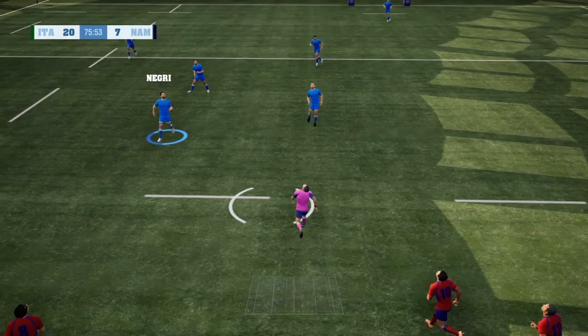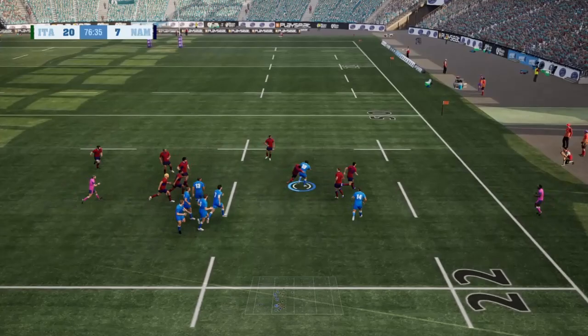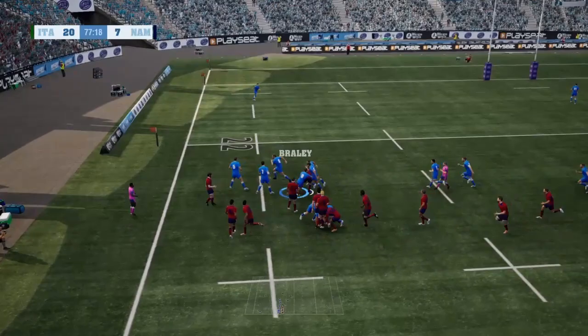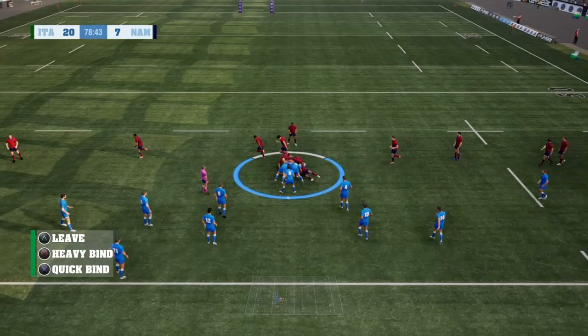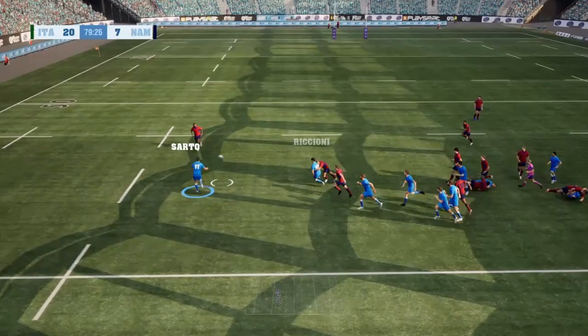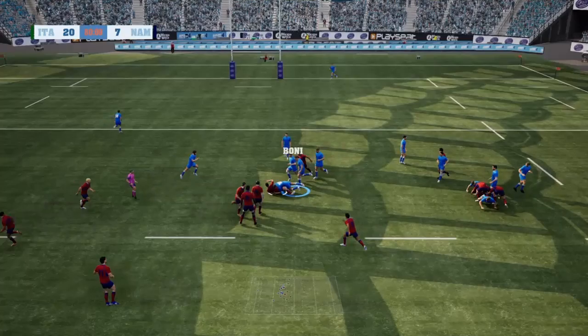Pelledri's underneath that now. Carlo Corner. Turnover from Namibia, and here they come. But brilliant steal from Bronstein there. Benvenuti, Carlo Corner again. A minute left in this game. Bronstein, Riccioni, now Sarto. Turnover from Namibia. They will probably have the last say in this game.